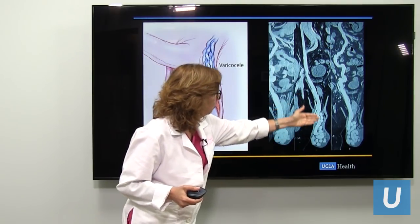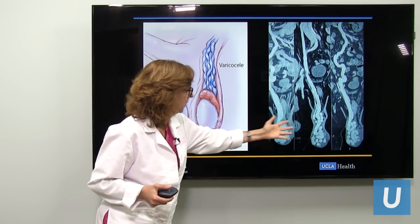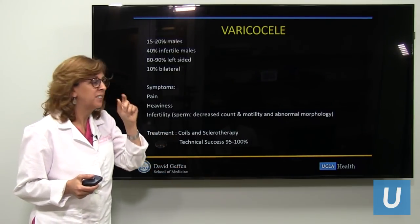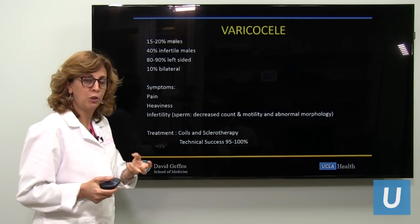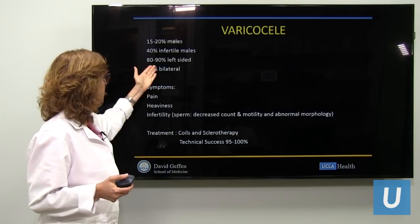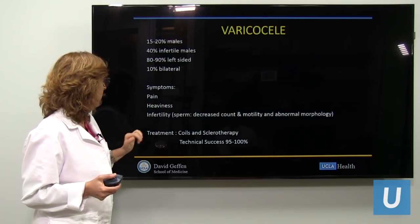So when I see a patient with this problem, I'm looking at their legs too, because they go together. The abnormal veins here can also be associated with abnormal veins in the leg. 15 to 20% of men can have this, and 40% of infertile men. Testicles don't like to be kept warm, and the venous blood keeps them warm. 80 to 90% of the time it's left-sided, and rarely, about 10%, it's bilateral.